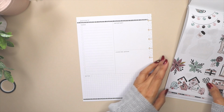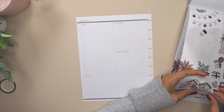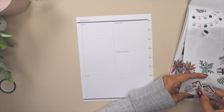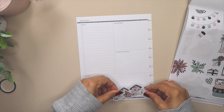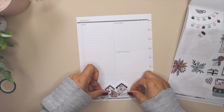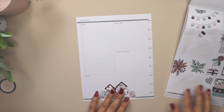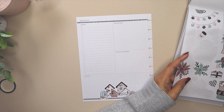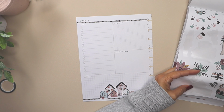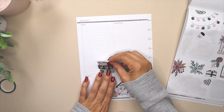Okay, and I want to add these little houses right here. It says, hello, winter. I want to make sure I don't break it. I want to add that here in this corner. Maybe I should do it in the middle. We always do stuff in the corner. I'll do it in the middle. And I want to add the washi tape. Maybe I can just put the washi right here.